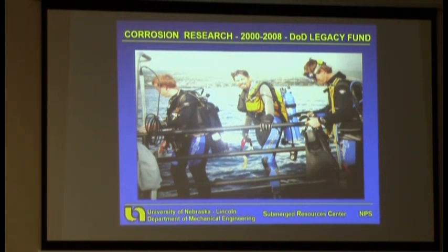Well, the corrosion research really got going in 2000, supported by the Department of Defense Legacy Fund, and that fund provided the necessary monies to conduct our field operations for about 4 years. This happens to be 2 of my group from the University of Nebraska, and the person in the center is the present historian at the Arizona Memorial.